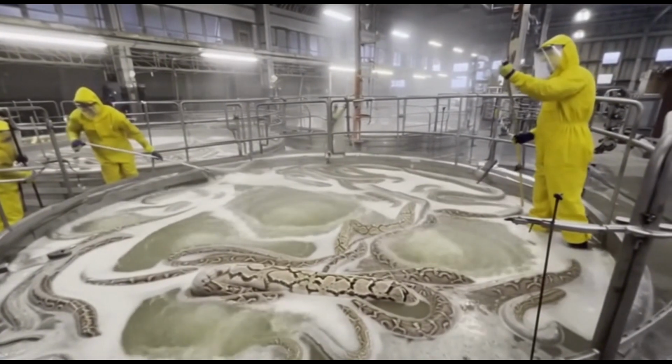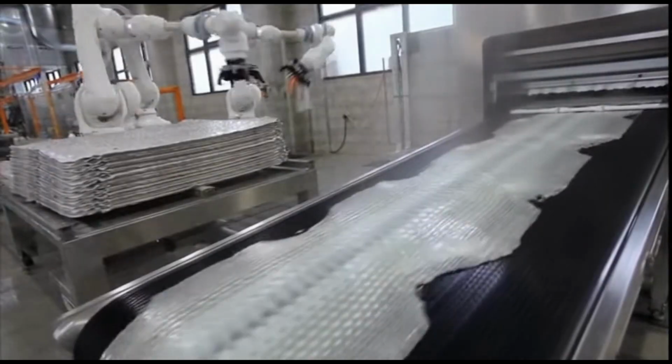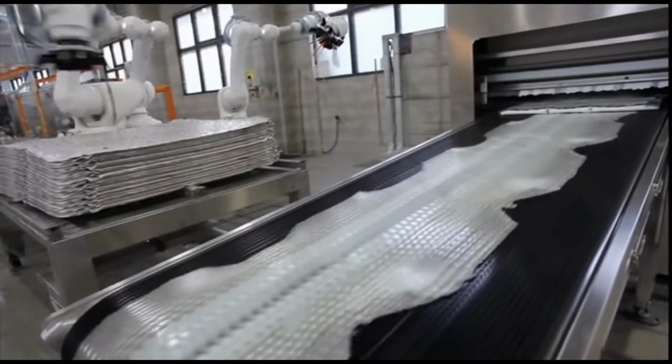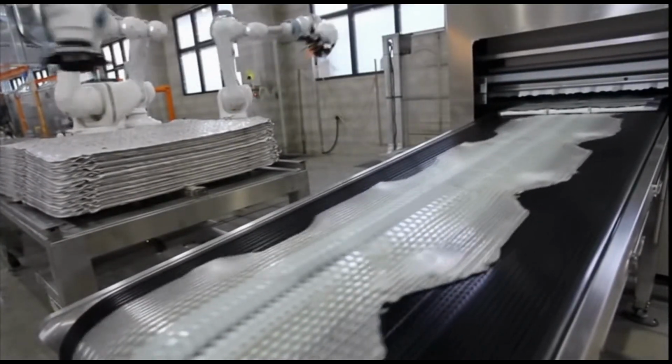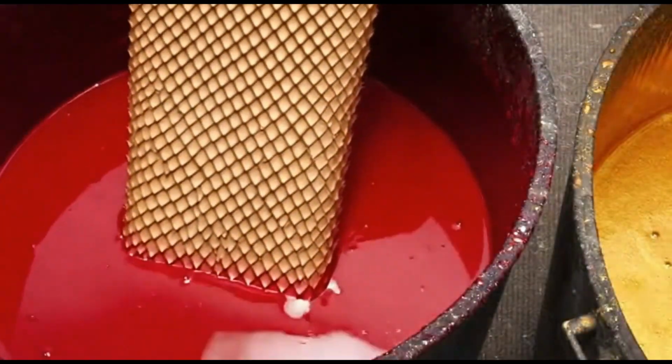The skins enter massive stainless steel vats. Here, they undergo a proprietary chemical wash. This swirling mixture cleans the scales and prepares the fibers for the most critical step, the coloring. Luxury demands color. The skins are submerged in deep, vibrant crimson dye.